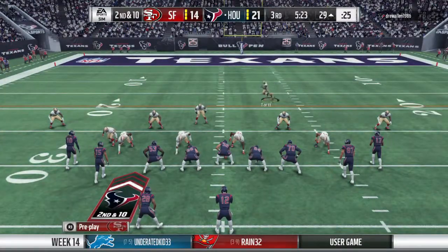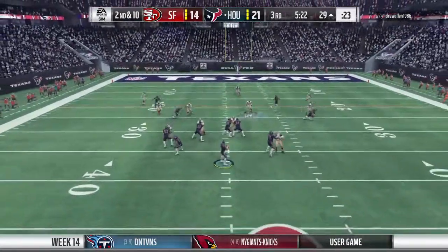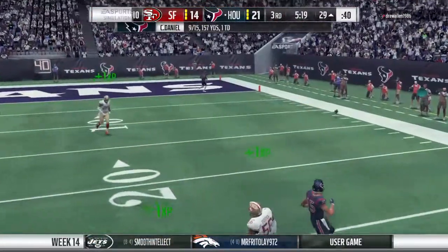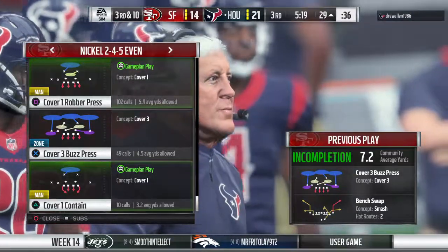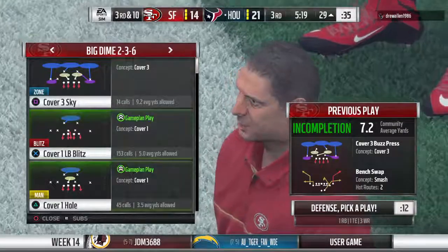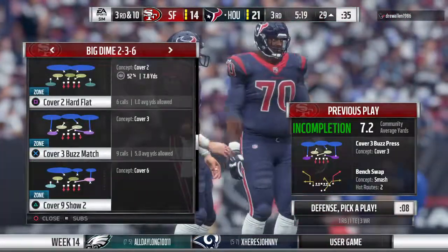Here we go now. Watch it now. Throwing again, Daniel. And this throw is going to be incomplete. This drive, which was going so smoothly, all of a sudden it's a little bit of a roadblock here with 2 straight incompletions. Yeah, apparently this defense has had enough. Apparently they're saying no more. We're making a stand right here, right now.